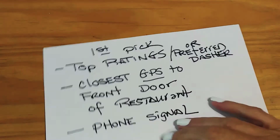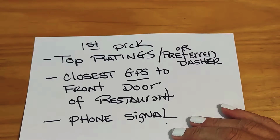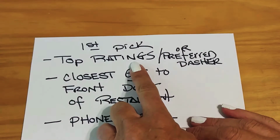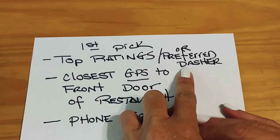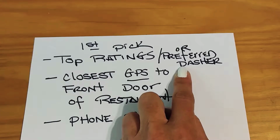So let's go over your first pick of Dasher. Okay? It's going to be the Dasher with the top ratings, or a preferred Dasher. Preferred Dasher is if they've been selected by that particular restaurant or chain of restaurants to be the preferred Dasher, because they really like you. They like when you come in. They like when you go over the order and make sure every part is in there. They like that you bring in your hot and cold bags. They like the way you present yourself.